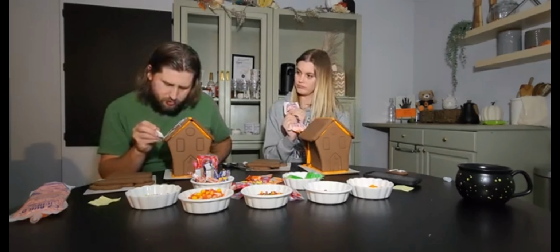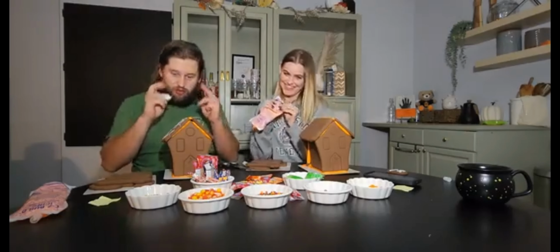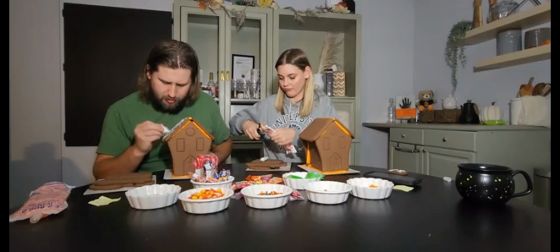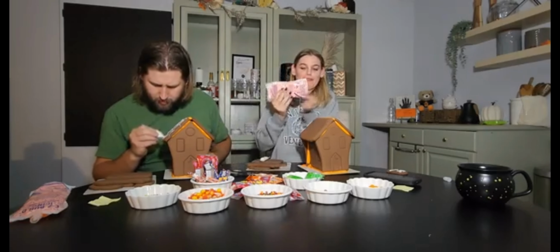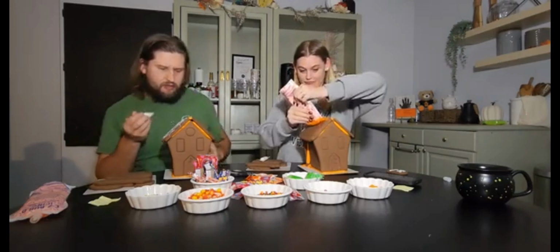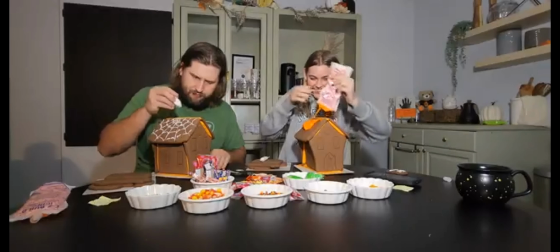I see why TV shows also cut to the judges at random points. It just gets absolutely dead quiet and super focused. So we need some kind of commentary. We get one roof done. Like, that's it. Where are we at for time? 11 minutes. No. Is that everything? That's everything. Oh, I have to do the other side. Do I do the other side? Yeah, I do the other side.